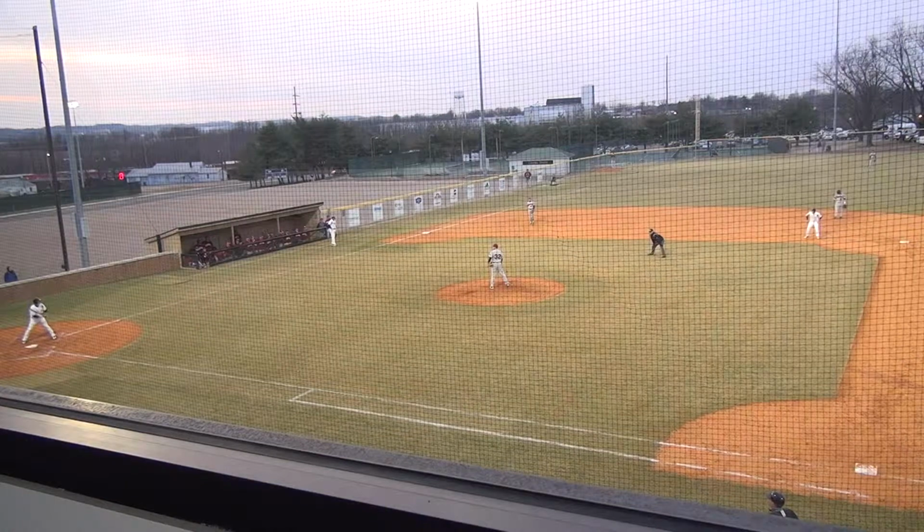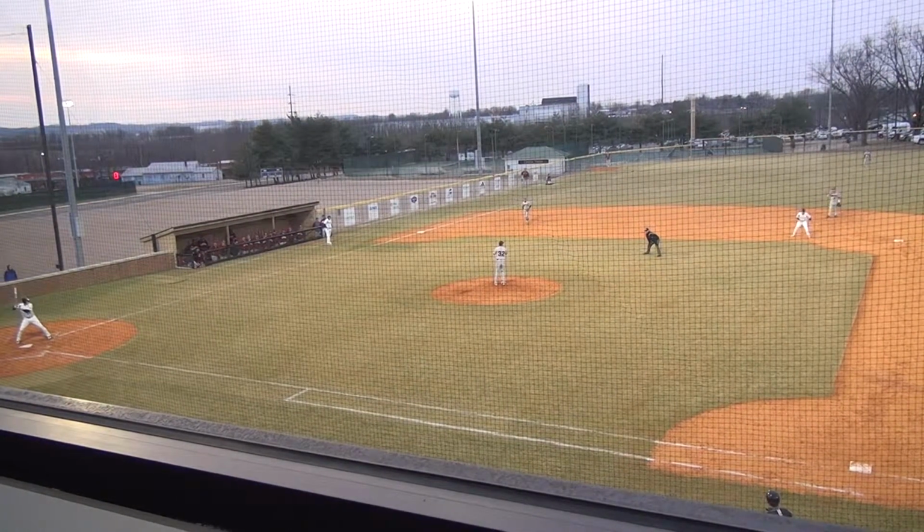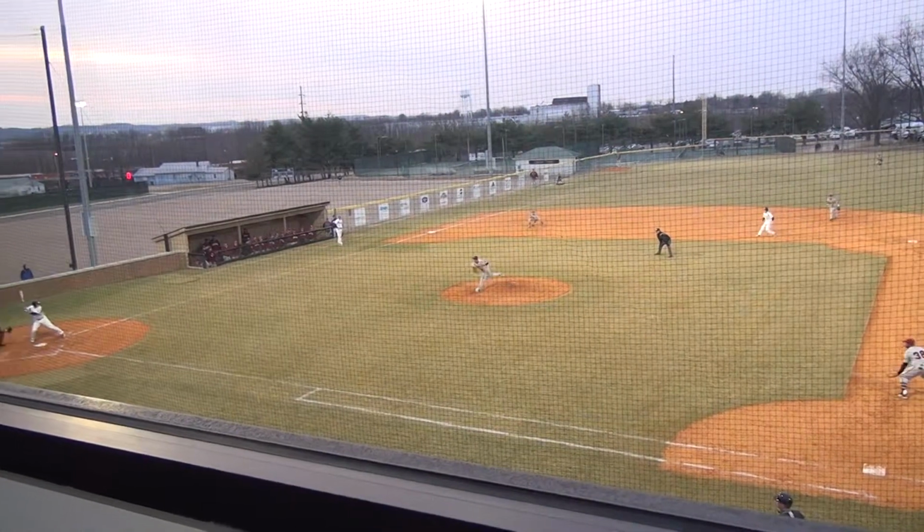Absolutely, David. Dalton Collette continues to focus on the runners more than the batter. Seems like he's thrown fewer pitches than pickoff attempts here so far this inning. And that balk just a minute ago really hurt him.